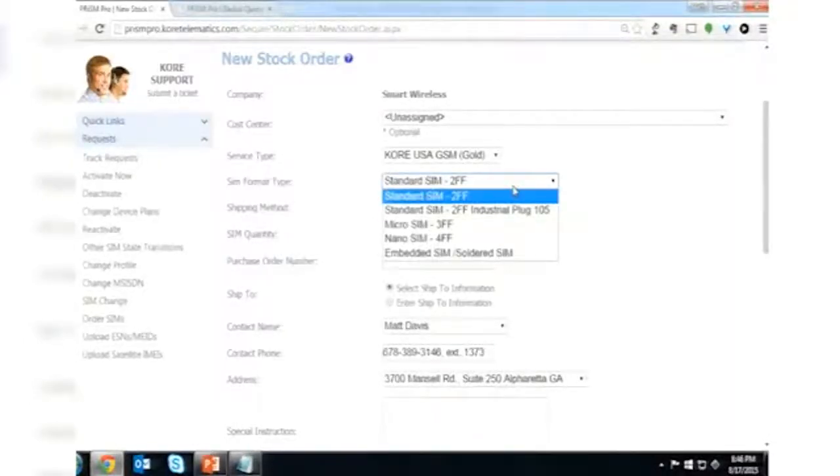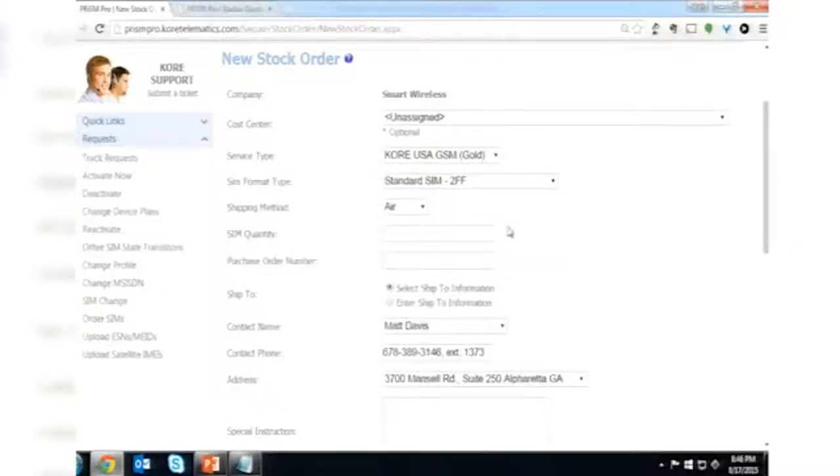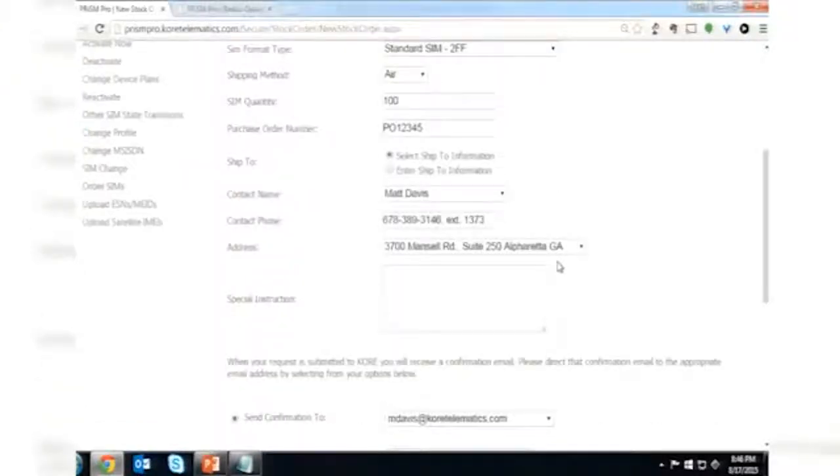I can spell out what's my quantity of SIMs I'd like to order. If there is a purchase number that needs to be referenced on our invoices, we can certainly gather that. It is not a required field from us. And we'll either ship to the addresses that we have on file, but if there's ever a need for us to drop ship out into an installer in the field or a customer location out in market, we can certainly do that and gather that here.